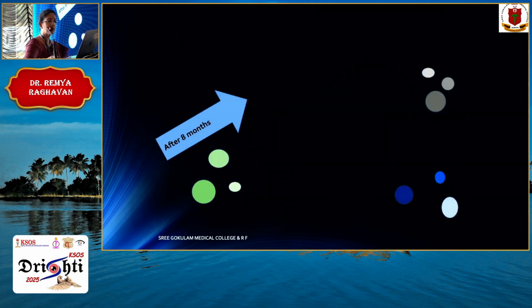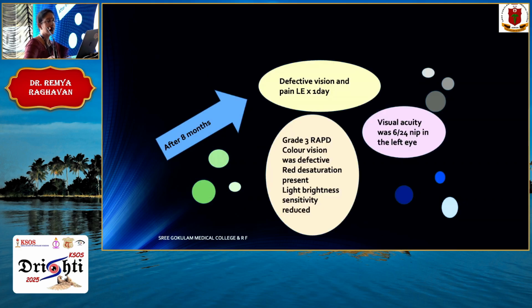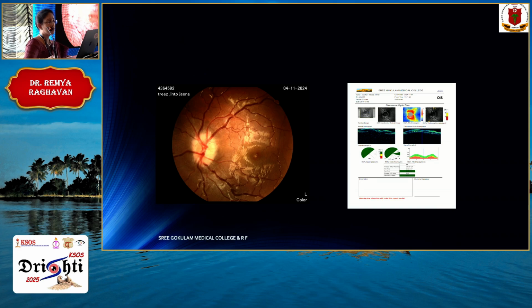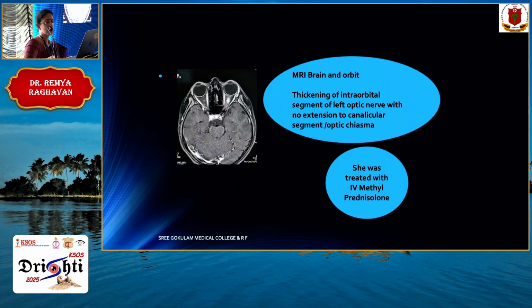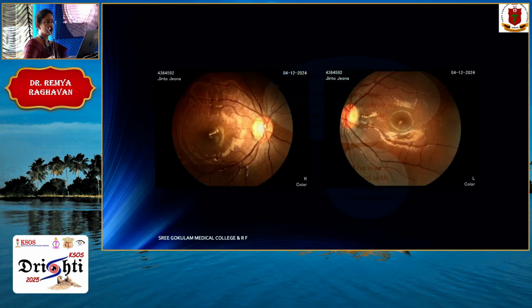Now, this child came with another relapse at 8 months. Here the left eye was affected. There was defective vision in the left eye, and the optic nerve functions were affected. The fundus showed optic disc edema with hyperemia, and OCT also showed thickening of peripapillary RNFL. MRI showed thickening of the optic nerve in the left eye, and again she was treated with steroids.